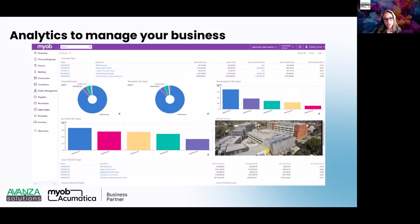So here is an example of how MYOB Acumatica's analytics and dashboards can really enhance your operations. On the screen, you'll notice a simple yet powerful dashboard within MYOB Acumatica, designed to provide immediate insights into your business. This technology really helps you achieve greater margins by offering a comprehensive view of critical data. With the single view, you can start your day informed and ready to act.